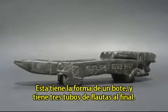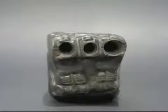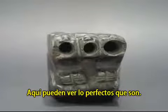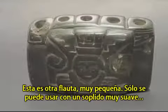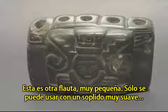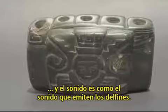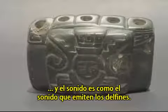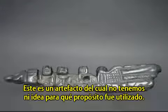This is the form of a boat, and you have 3 flute pipes at the end. Here you can see how perfectly they were made. This is another flute, very small. You can use it only with very soft blowing, and the sound is like the sound of the dolphins. This is an artifact where we do not have any idea for what purpose it was used.